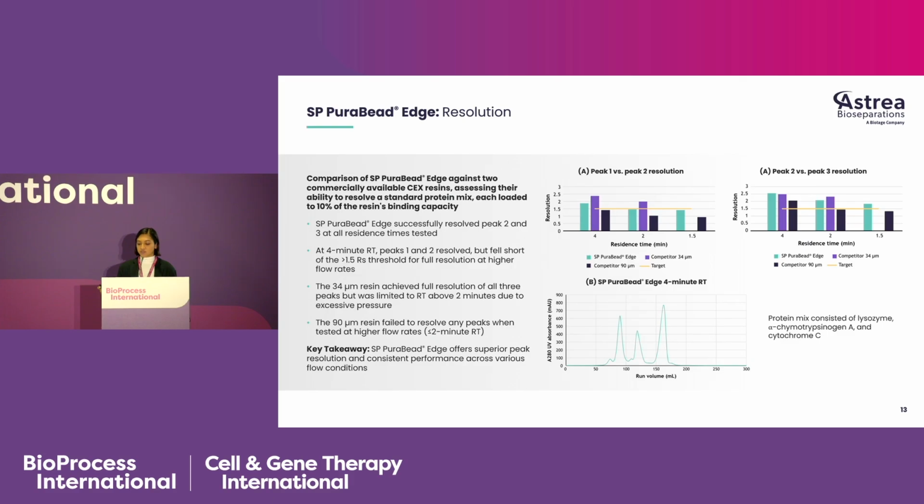Against those same 2 commercially available resins, we wanted to assess resolution at varying residence times. A standard protein mix of lysozyme, alpha-chymotrypsinogen A, and cytochrome C was loaded to 10% of each respective resin's binding capacity. SP PuraBead Edge, as we can see in the graphs, was able to fully resolve peaks 2 and 3 at all residence times, but fell just short of the threshold for full resolution for peaks 1 and 2. It was able to resolve them at the 4 minutes, but just fell below the threshold for the faster times.